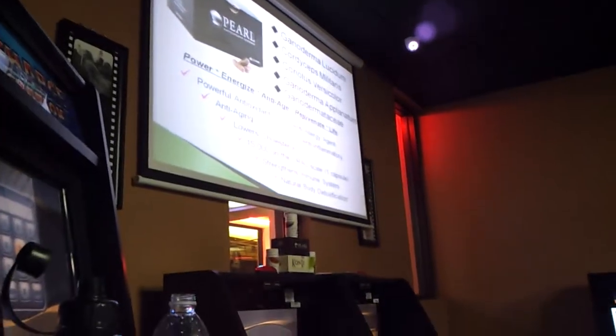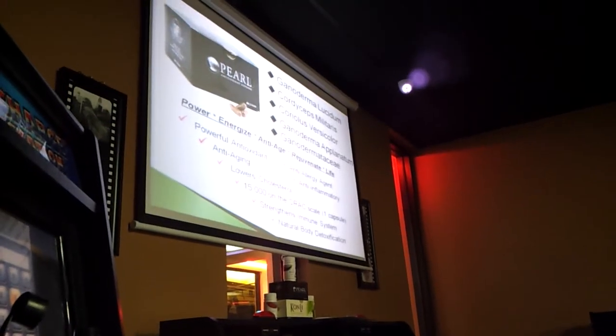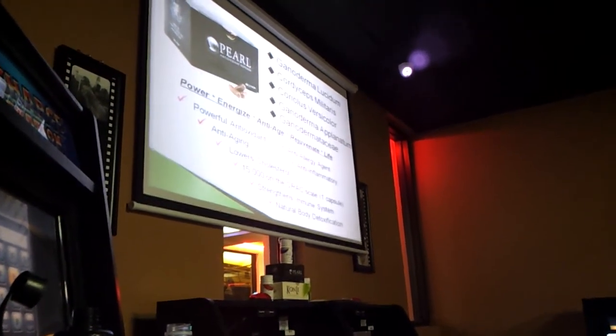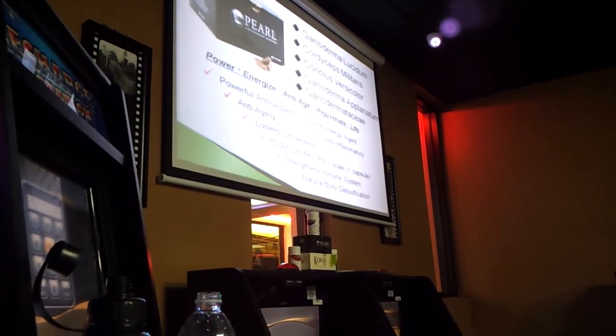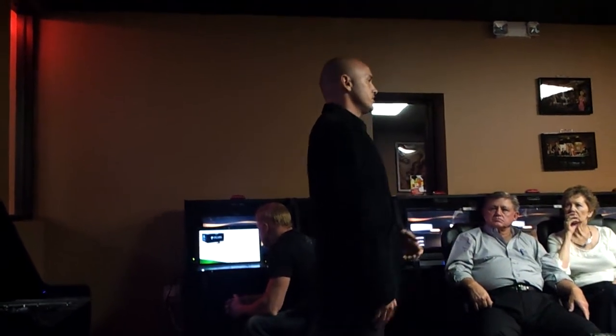The Pearl. This is the next product I want to talk about. This is probably one of the most powerful things that you can put in your body. Now, probably the way people are going to promote it is as an antioxidant. It's one of the highest things I've ever seen as far as the ORAC scale. One of the more popular items out there is a juice drink. It's around 12 to 1300 on the ORAC scale, which measures antioxidants. This is 15,000 for one tablet.